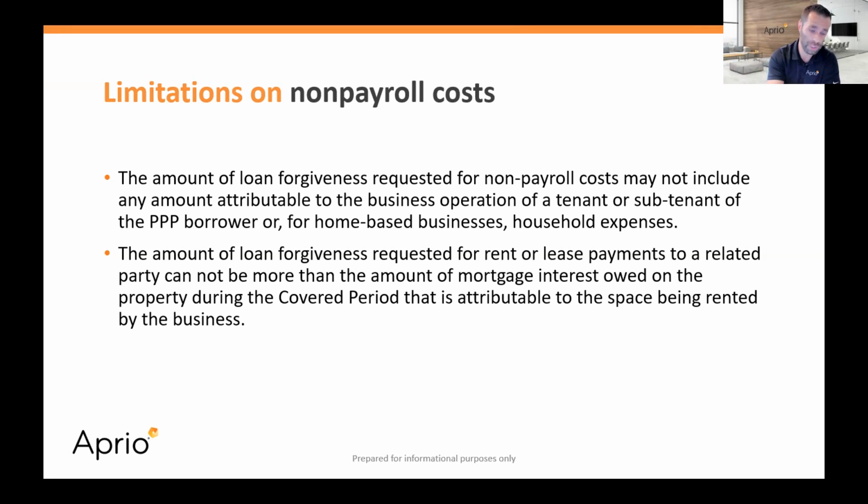I bring all that up on this particular slide because this would be burdensome. And if I can get to forgiveness in some other more simplistic fashion, using different costs, using more payroll, using a longer covered period, I'm going to go that route to minimize the administrative burden relative to the Paycheck Protection Program, provided that I can still achieve full forgiveness in my PPP loan. I guess, Tom, that's a good time to go into when I may not receive full forgiveness on our PPP loan in our forgiveness reduction section next.